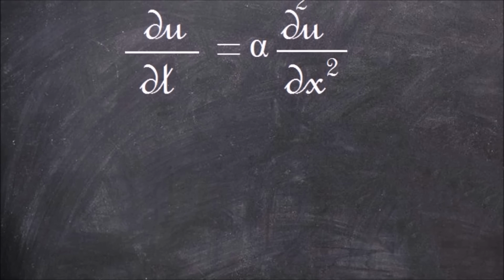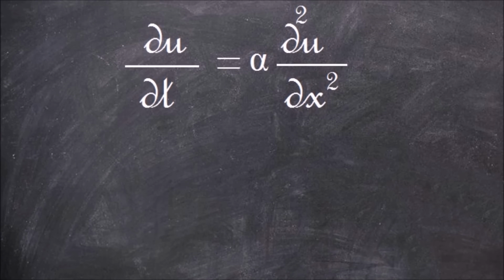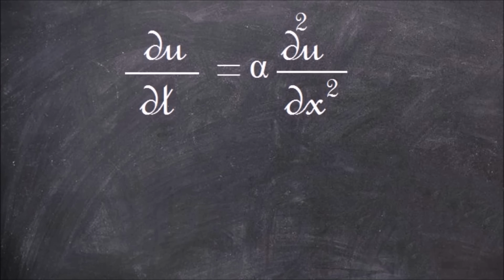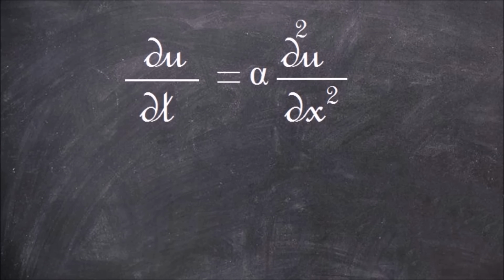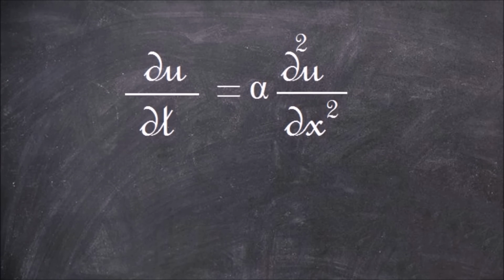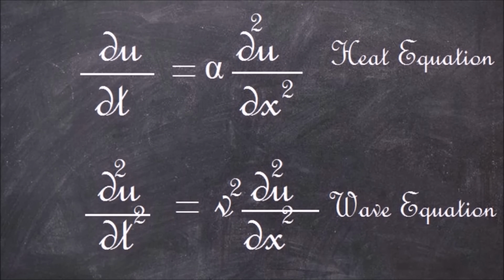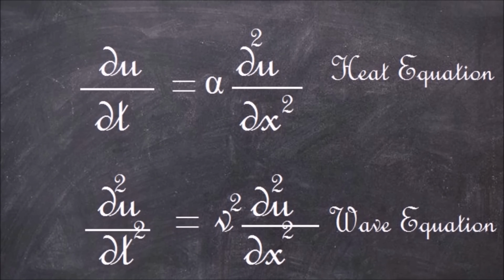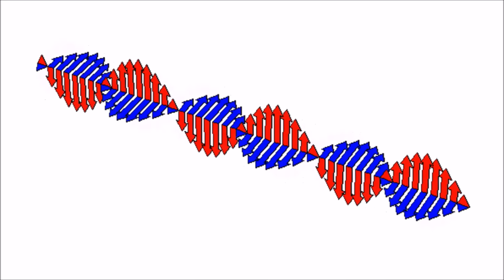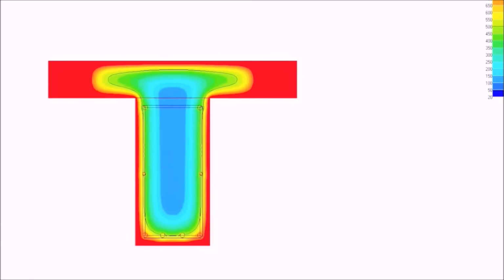His heat equation was del U by del T equals alpha into del square U by del X square, where U is the temperature function and alpha is the constant of thermal diffusivity. It is almost similar to the wave equation except it has del square by del T square there. The difference is huge. It means that in a wave, energy is conserved but in heat flow, it is not so.